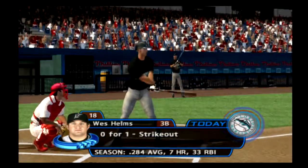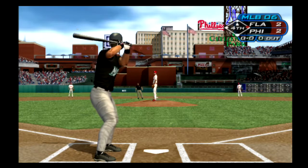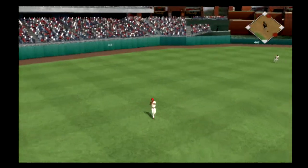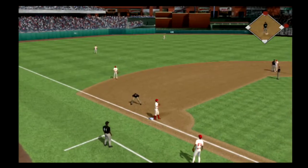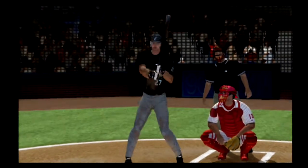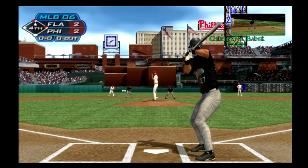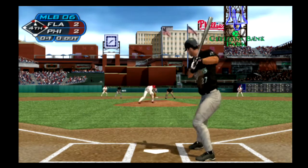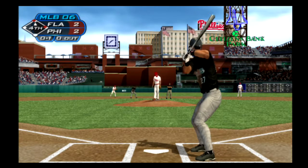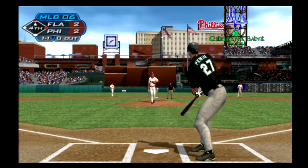Wes Helms will try again, struck out swinging his last time through. Swing and a hot shot towards the hole, and that's through into left field for a base hit. Jeremy Hermida will dig in, and as you can see, he's been a much better hitter at home this year. First pitch on the way. And he takes a cold strike, 0-1. Matt, when you establish an off-speed pitch first, now you can go anywhere. And that misses downstairs for a ball, 1-1.